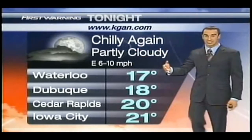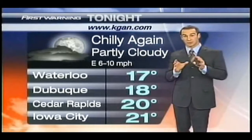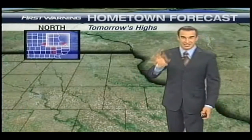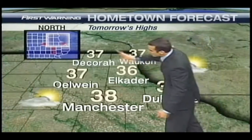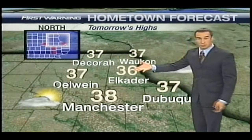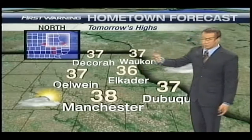Temperatures upper teens to lower 20s, a pretty familiar story as this cool down has taken place. Again, partly cloudy skies, really not a bad night if it was about a month or two ago. So as we look ahead then toward tomorrow, again, winds still coming in from the east and the northeast early, gradually switching to be from the southeast, but there's no warmth to be had.